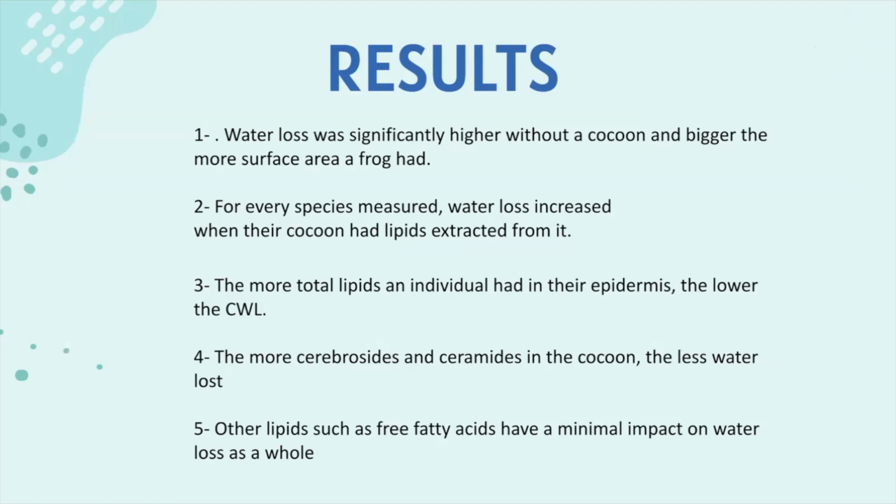Number 1 states that water loss was significantly higher without a cocoon and bigger the more surface area a frog had. That figure is something we'll go on to explain in our interpretation. But the larger the frog is, the more skin they have, and the more skin they have, the larger surface area they have to lose more water. Number 2 is for every species measured, water loss increased when their cocoon had lipids extracted from it. So when you don't have fat to protect you as a layer from losing water, you lose it faster.